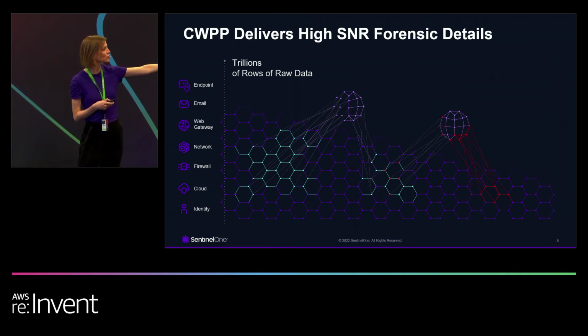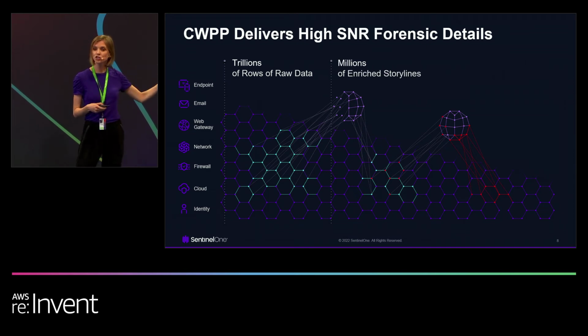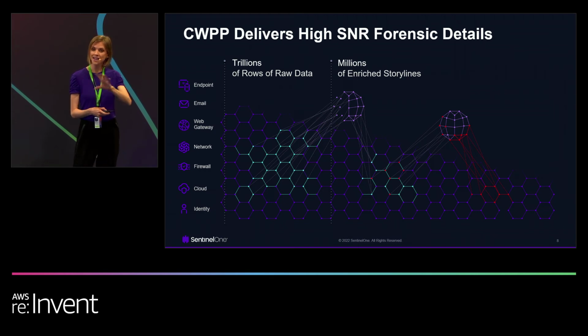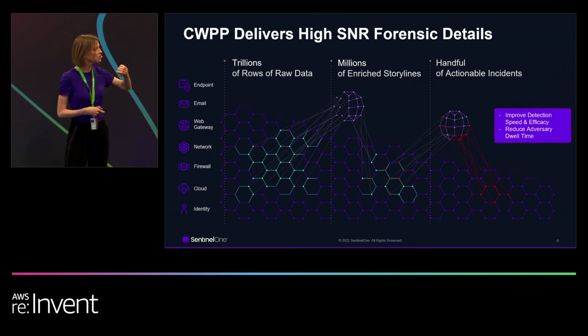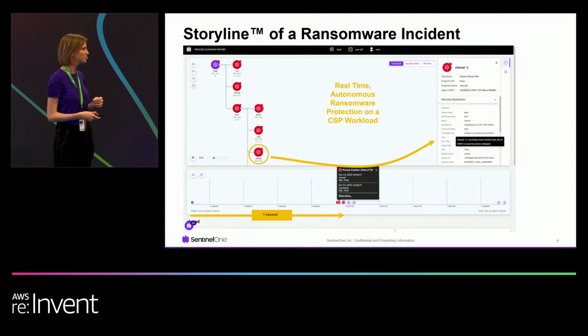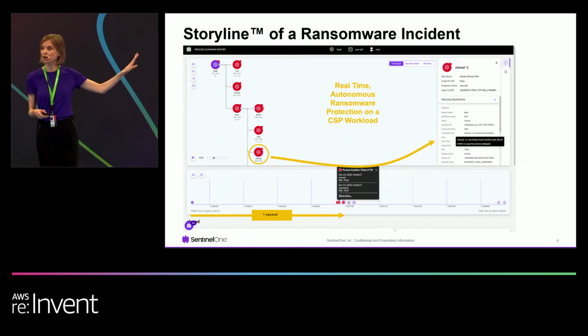So all those trillions of pieces of raw data get boiled down into millions of enriched storylines. Remember those events we talked about? This connected to this, connected to this. Every single event is being tracked in real time in that cloud workload. So you have millions of enriched storylines that are grouped by sets of behavior. And then from there, we want to know, if I'm an analyst, which of these storylines do I need to care about, right? So we boil it down into just a handful of actionable incidents, right? So the net effect is we improve detection speed and efficacy, we reduce mean time to detect and respond, we reduce adversary dwell time.